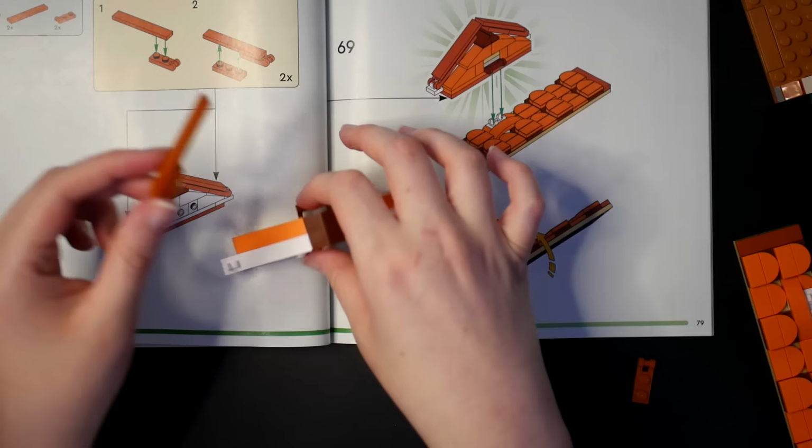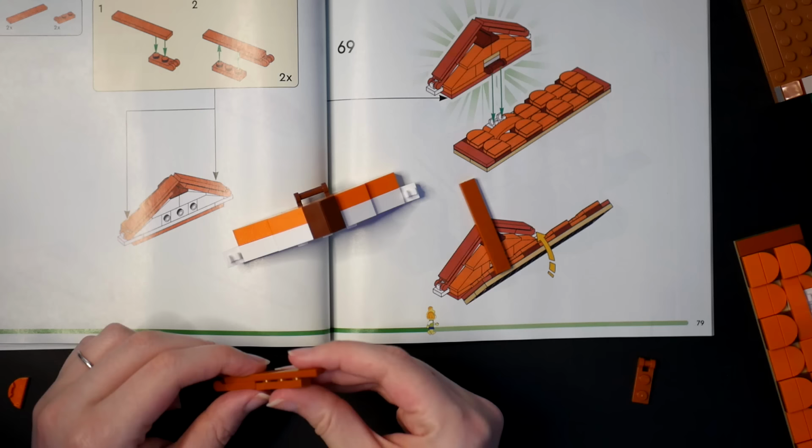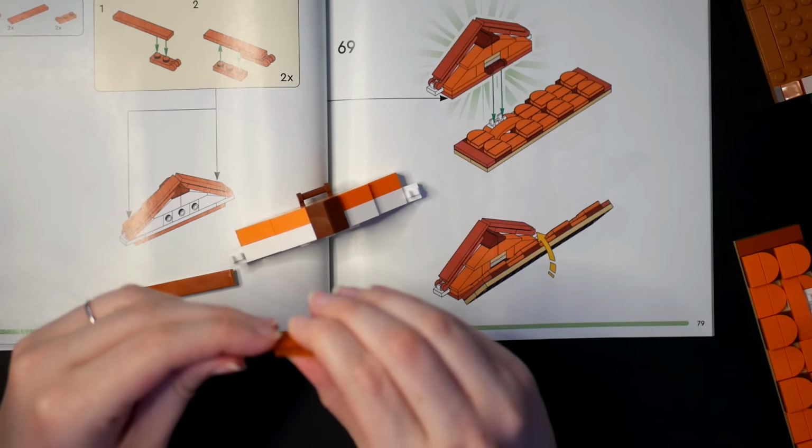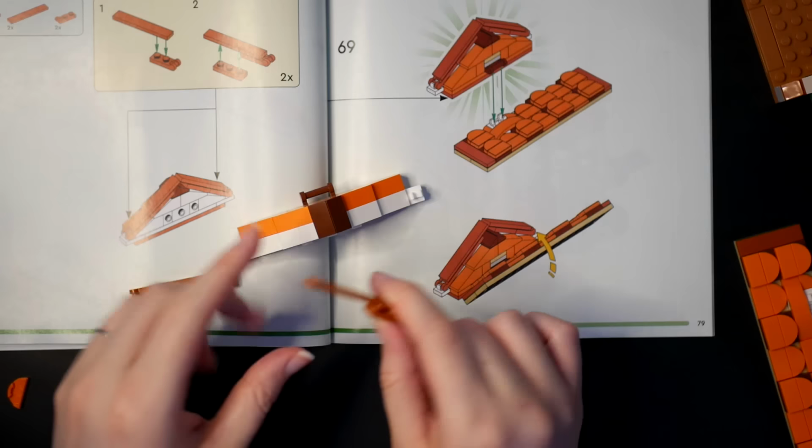So, 1, 2, and then these three go like that, and then I do the same thing on this one. And then they're gonna lay flat. That's interesting.